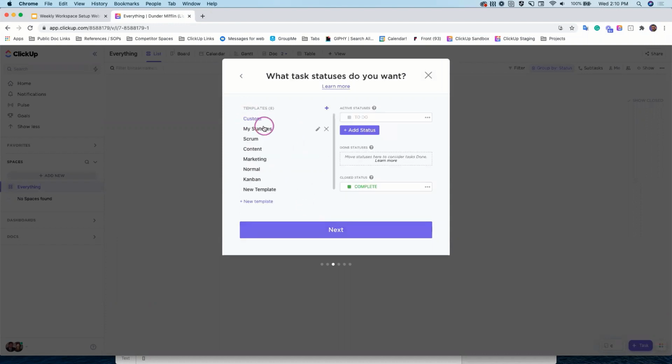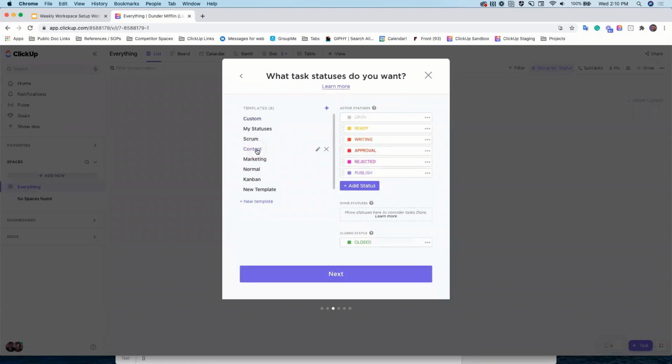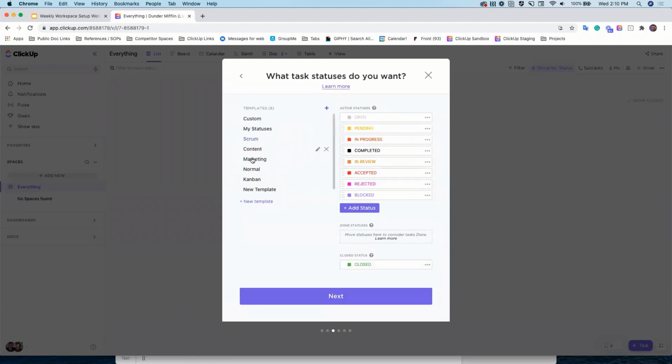And this is where we can use statuses. Statuses are so great. They are the incremental steps that your tasks will take as they move through your workflow. And these can be as simple or as complicated as you need them to be. For instance, here we have simply to do and complete, right? But maybe there are more steps involved. Maybe we have something a little bit more complex. Like here, we have some status templates you can choose from, like Scrum. And we have pending, in progress, accepted, rejected, blocked, and more, right? We always have the ability to adjust these. We can change their order. We can change their color. We can rename them. We can delete them. We can adjust these as we need, right?